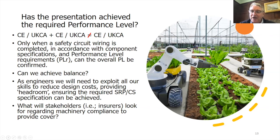that we've got and all those e-stops that are compliant with the required standard 13850, great. But until we put them all into that safety system, and until we've applied the requirements of 13849 part two, then we don't know, and we can't confirm, whether we've achieved the required performance level across the machine's life cycle.